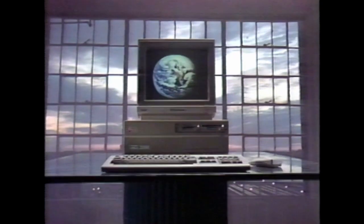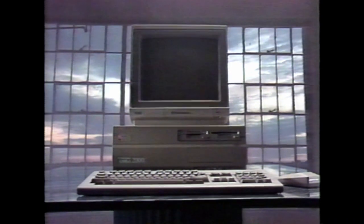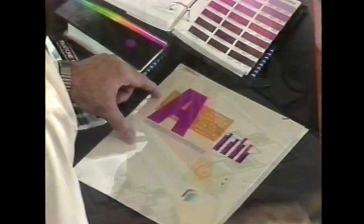The Amiga 2000, a versatile, affordable, and powerful tool for today's graphics professional, redefining the art of the possible. I found that I had more at my fingertips than I normally would have if I'm working with pencil and magic marker. I can produce a dozen designs in nearly the same amount of time as I could produce one design by hand. Well, the Amiga is like having a type shop in my studio. A lot of times it's not necessarily the quality of your work, but how you present it that's going to get you the job.